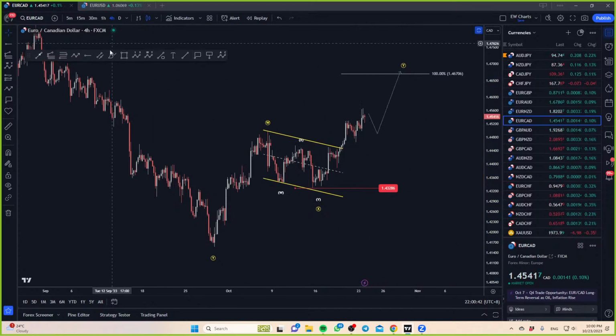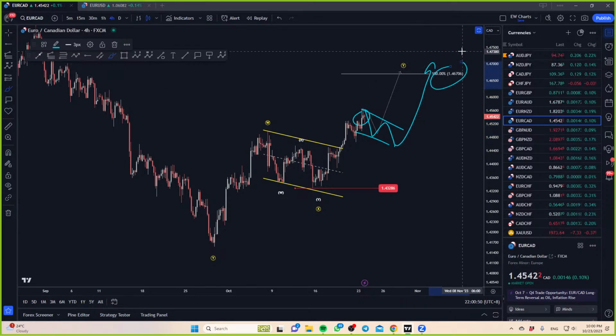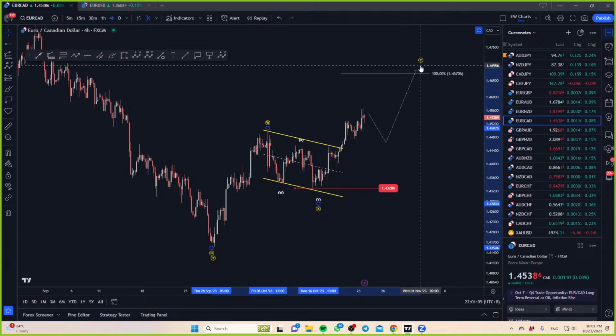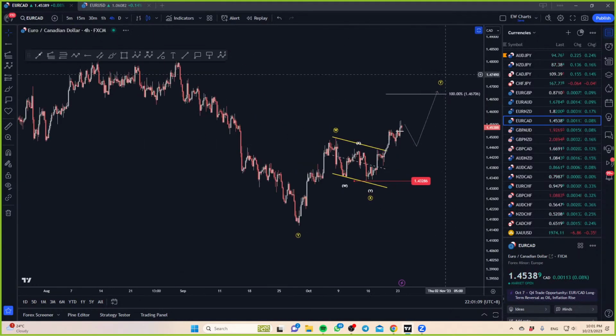Don't buy now, but from here, if you can get another pullback, then of course that is still a buy opportunity, because you're still expecting it to go towards 1.4670. You can also see it as a 1, 2, 3 internal three-wave move. So Euro CAD upside: if you can get a three-wave pullback, then that will be a decent buy trade with a target at 1.4670. Clear direction, clear structure as well on Euro CAD.